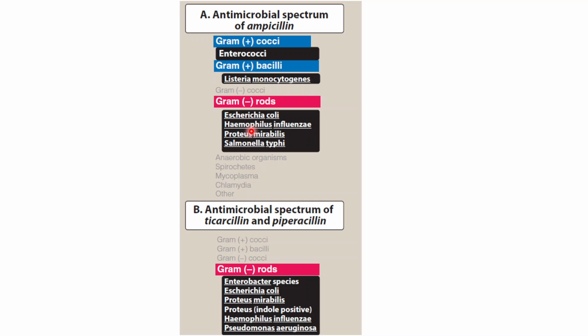Additionally they cover Haemophilus influenzae, Escherichia coli, and Neisseria meningitidis, and also Salmonella typhi and Proteus mirabilis. So these are the gram-negative extension for ampicillin and amoxicillin.